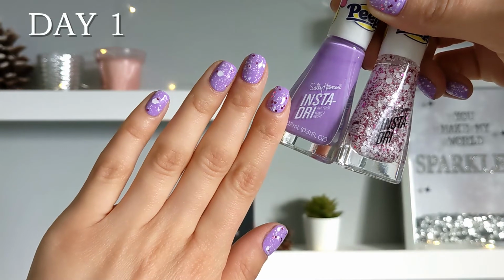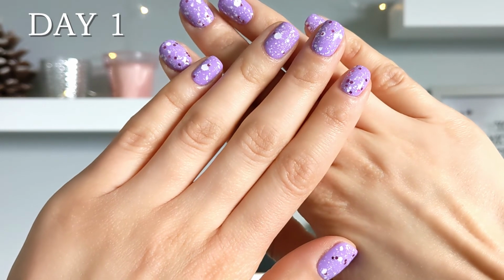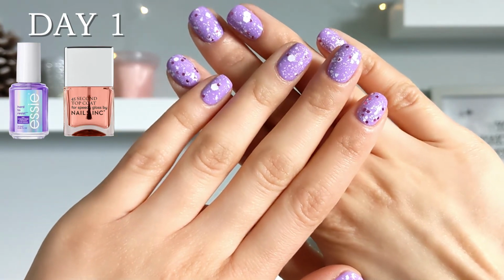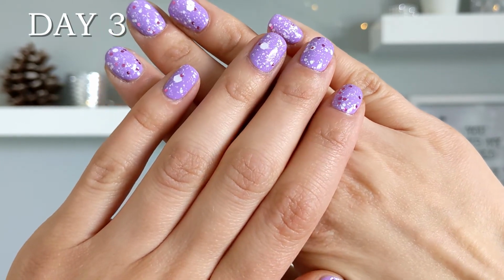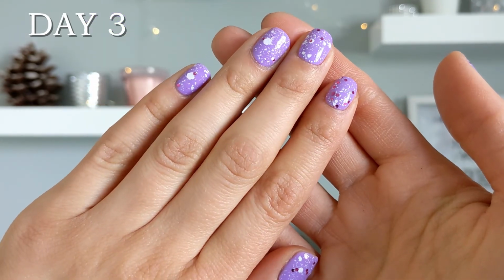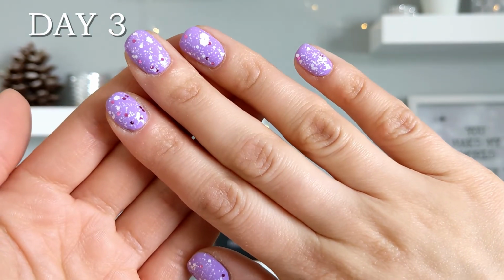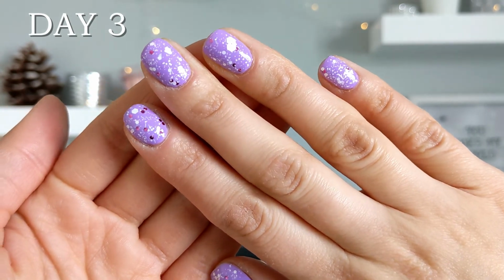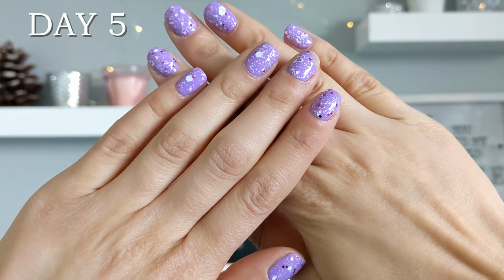And for the wear test, I used lavender nail polish together with this beautiful glitter. As a base coat, I applied a new AC strengthener and top coat from Nails Inc. On day 3, my nails look really good, no chipping. On day 5, the nail polish chipped on a few fingers.